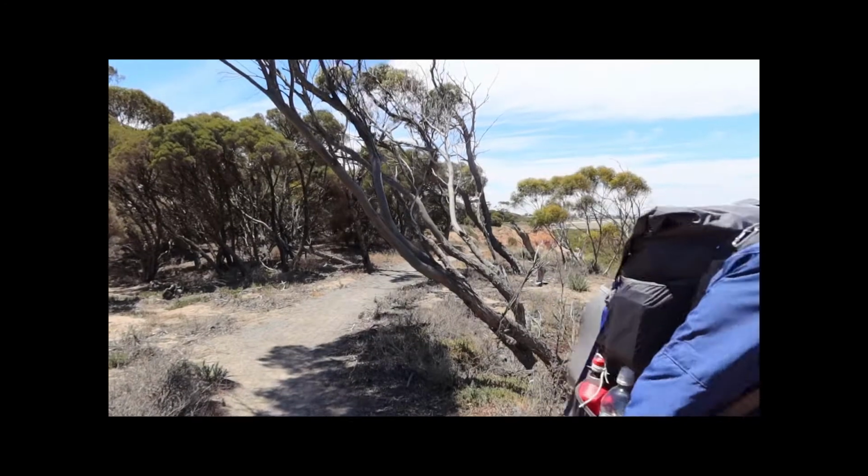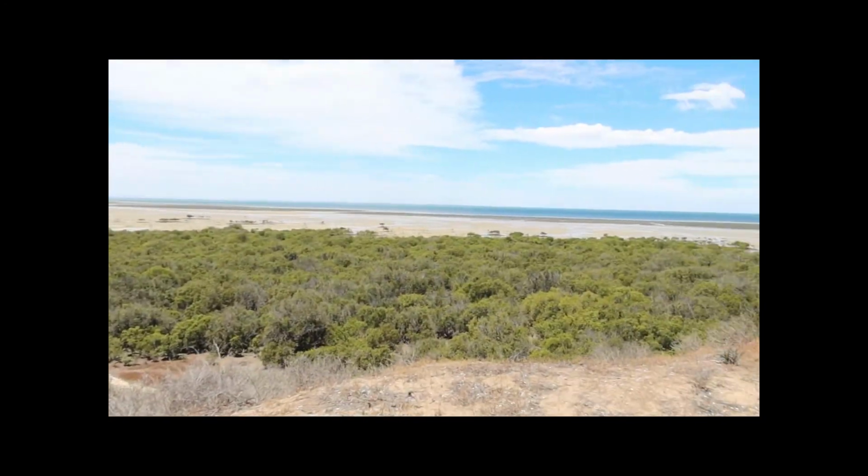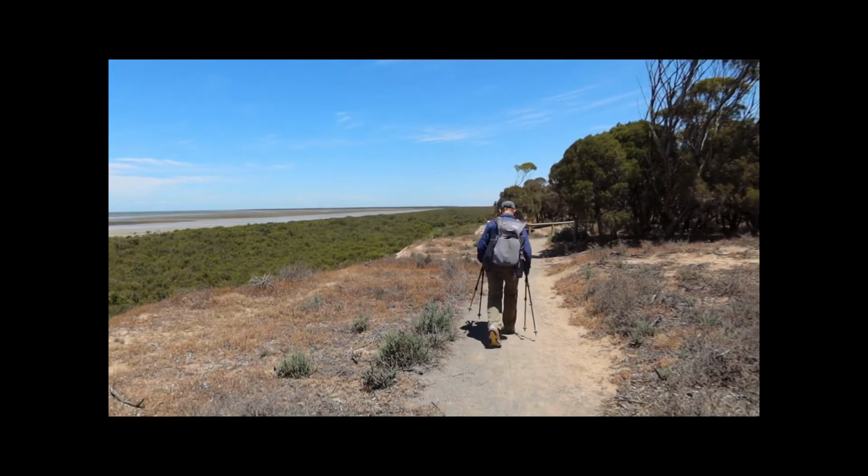We'll be walking along this coastline until we get to Price, which is absolutely glorious. The sea breeze is magnificent. We're having a really beautiful day.